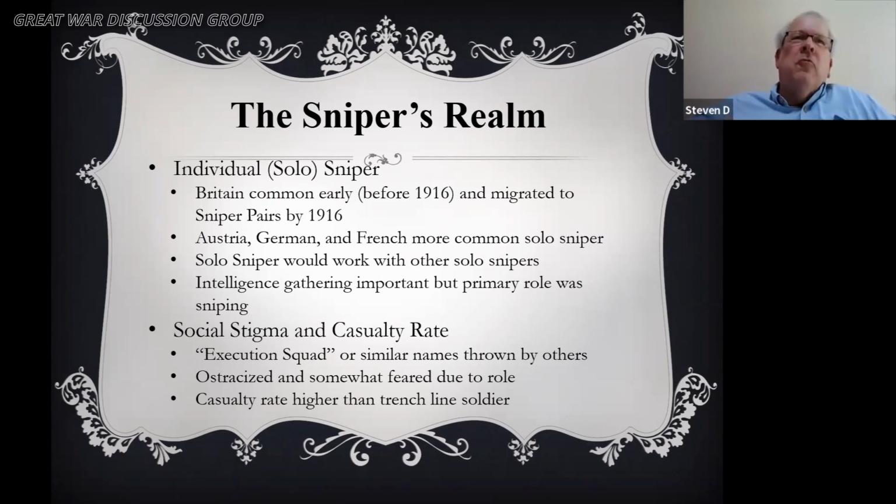But this also would cause a social stigma, because they were sort of feared for what they were doing. There was also a much higher casualty rate because of the issue of counter sniping, because the attitude of a sniper was that if they could knock out an artillery observation post, then they had the ability to protect their entire area from an artillery barrage.